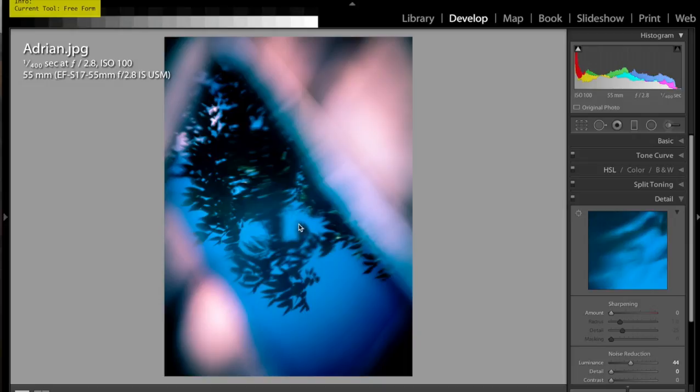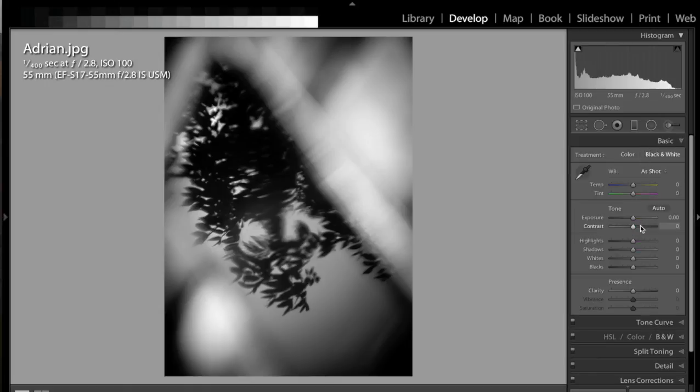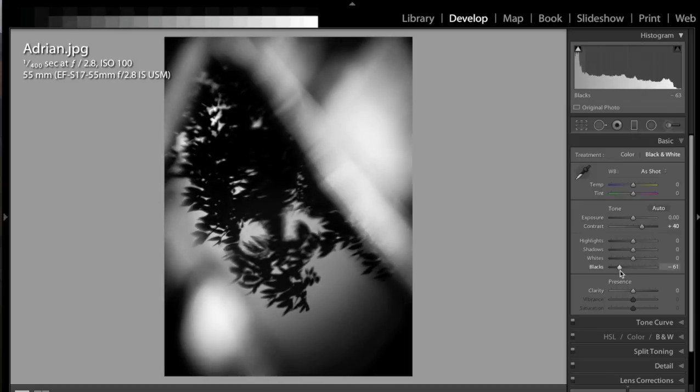I find the color of the screen nice, but the blur and the clashing colors, the red and blue, the warm and cold, it's a little distracting on this image. And so as far as this image goes, I think I would probably convert this one to black and white. Just switch that over to black and white, and I think it works better. And if we wanted to, we could kick up the contrast or lower the blacks to make our shadow a little more distinct. So overall, I think that works a little better in a black and white conversion.